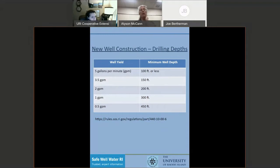And then if we go all the way to the bottom of that chart, you'll see at 0.5 gallons a minute, it's 450 feet minimum well depth. Again, so you have that reservoir during high peak times. Next slide, please.